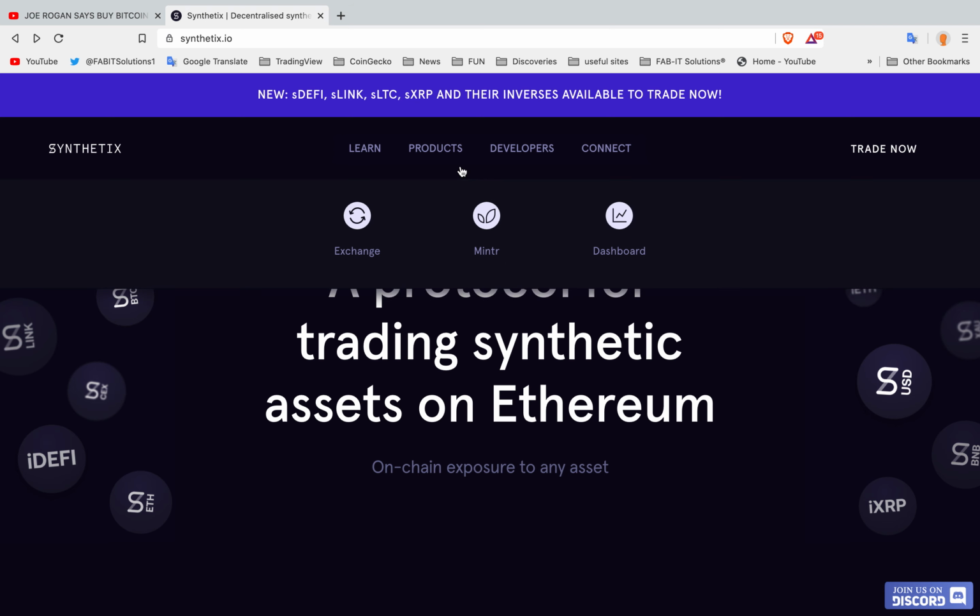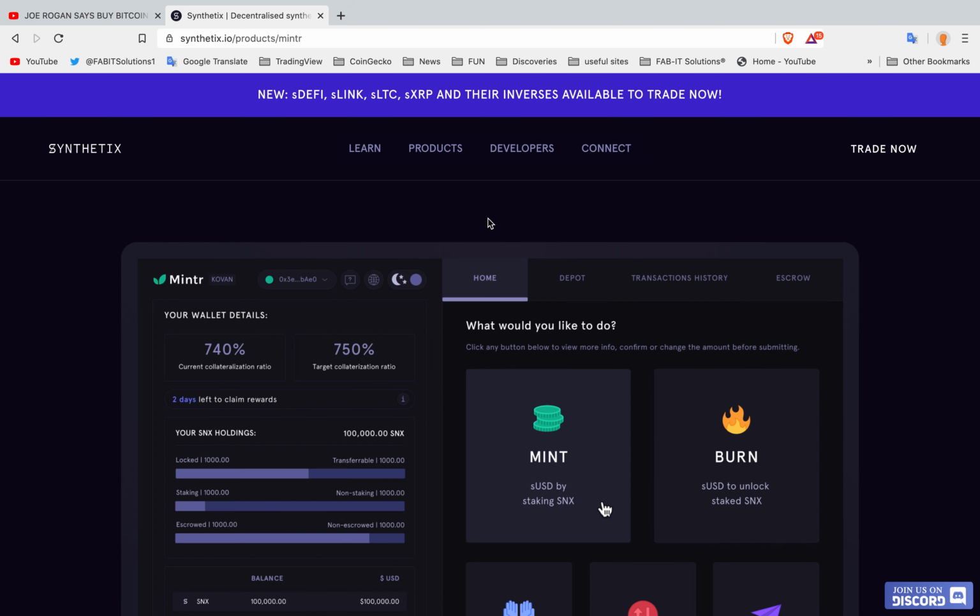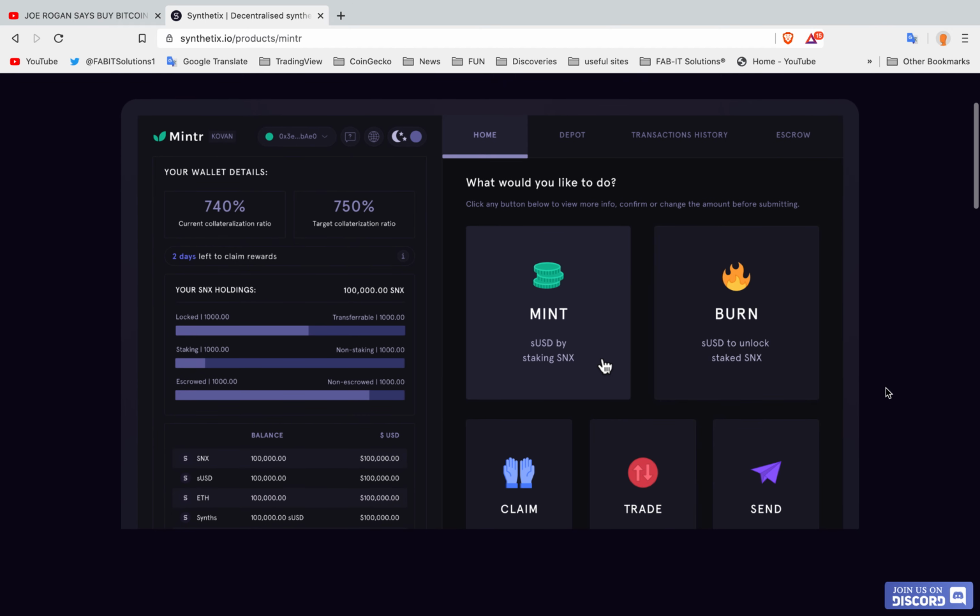Now, the part of Synthetix I want to focus on today is the minter. When you go to the minter, you'll see that you have a target collateralization ratio of 750%. This shows what your ratio is at the point that you have staked your Synthetix, or SNX. If your current collateralization ratio drops below your target, you do not get liquidated. But your weekly claims, which are done by going through the claim, will be blocked until you change your level back to 750% and over.